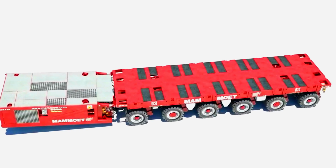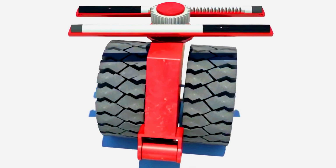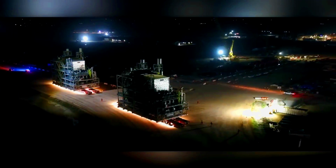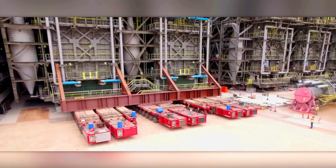Plus, these modules can be linked together, which is great for logistics experts planning complex transport operations. It's also worth mentioning that all the wheels on the MAMMOET SPMT can rotate 360 degrees, and the platform can lift 60 centimeters.